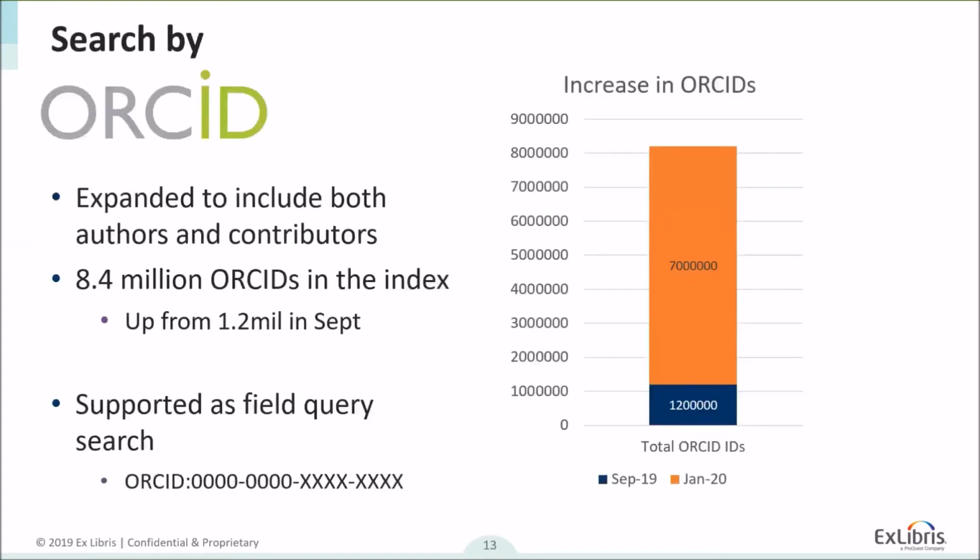As I mentioned before, we've improved how you can use ORCIDs to search. We've expanded that to include both authors and contributors. Previously, ORCID IDs only applied to the authors and not the contributors as well. We've also had a big push to get more ORCIDs into the index because of course, a feature like this is dependent on how much information is in the index and how much you can retrieve by using it. We started last year pushing for this. We went up from 1.2 million ORCIDs in the index in September, so now we have 8.4 million ORCIDs, and we're continuing to push for that.